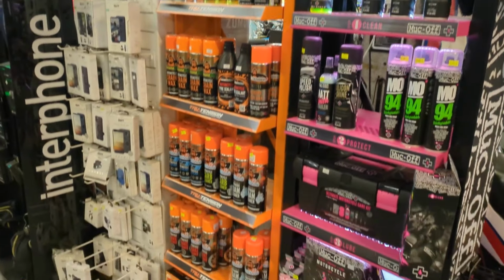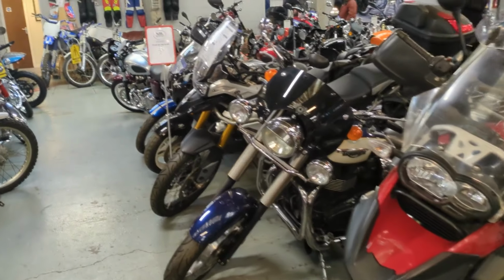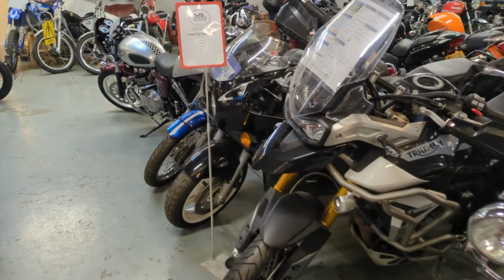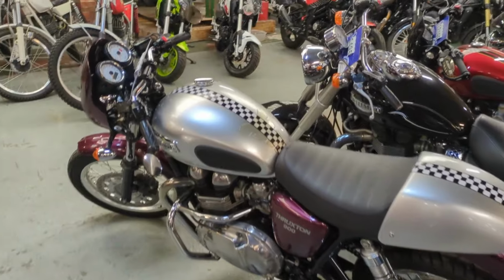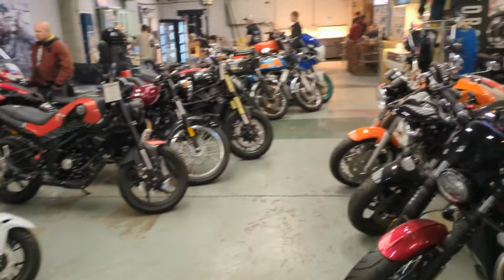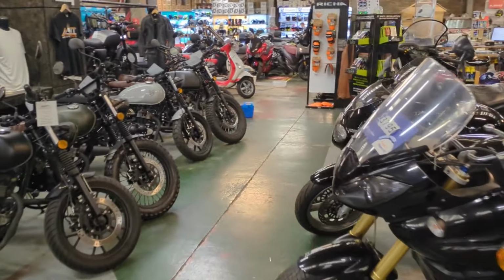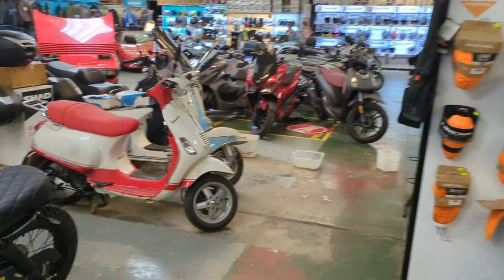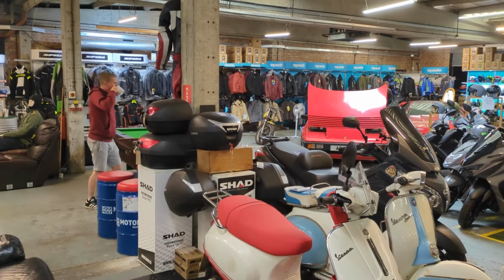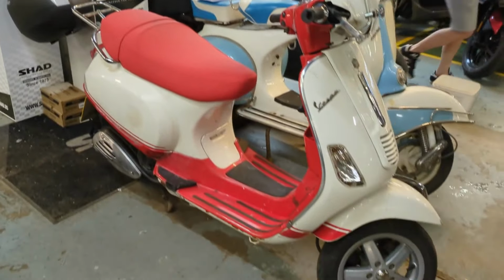They also do accessories and gear here and stuff. So they've got obviously bikes, food, gear. They've got quite a bit. Right, and then let's quickly whiz back round. And this is where the scooters are, and they've got some panniers. And then over there's the cafes and bits and bobs.